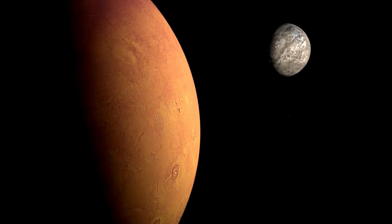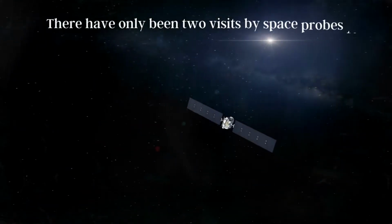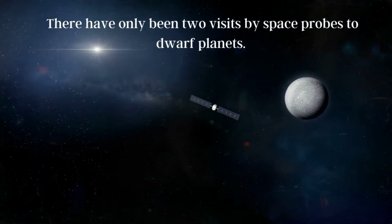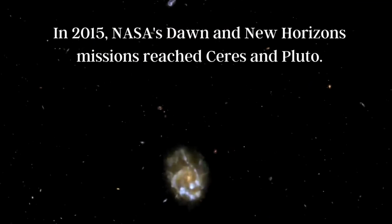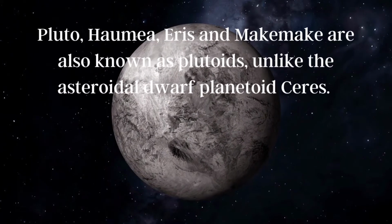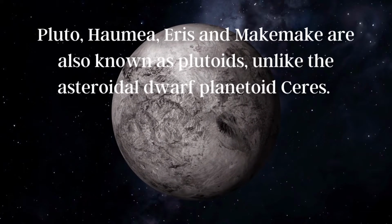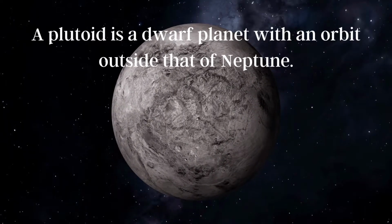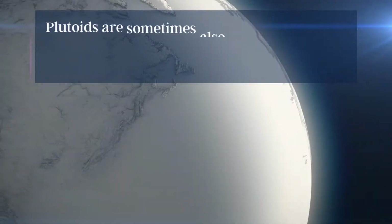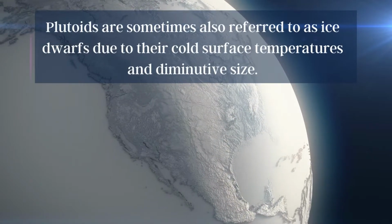Ceres is the largest resident of the main asteroid belt between Jupiter and Mars. It is also the first dwarf planet to be visited by a spacecraft. There have only been 2 visits by space probes to dwarf planets. In 2015, NASA's Dawn and New Horizons missions reached Ceres and Pluto. Pluto, Haumea, Eris and Makemake are also known as Plutoids, unlike the asteroidal dwarf planetoid Ceres. A Plutoid is a dwarf planet with an orbit outside that of Neptune. Plutoids are sometimes also referred to as ice dwarfs due to their cold surface temperatures and diminutive size.